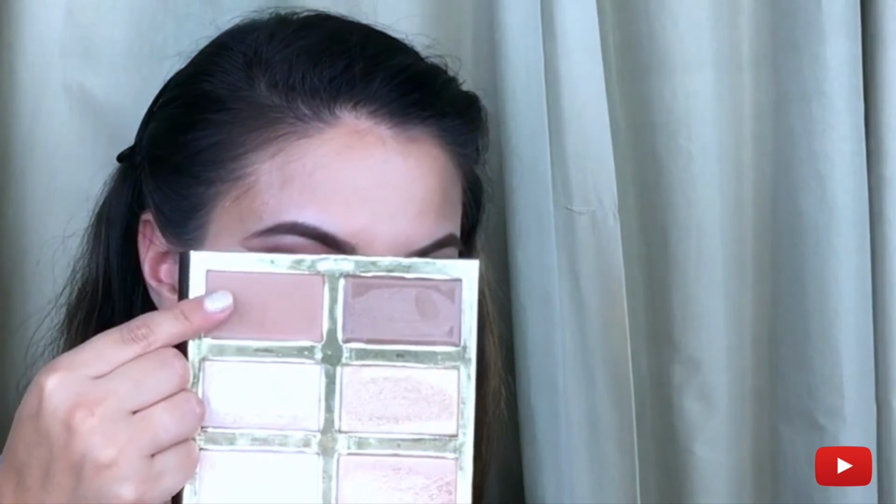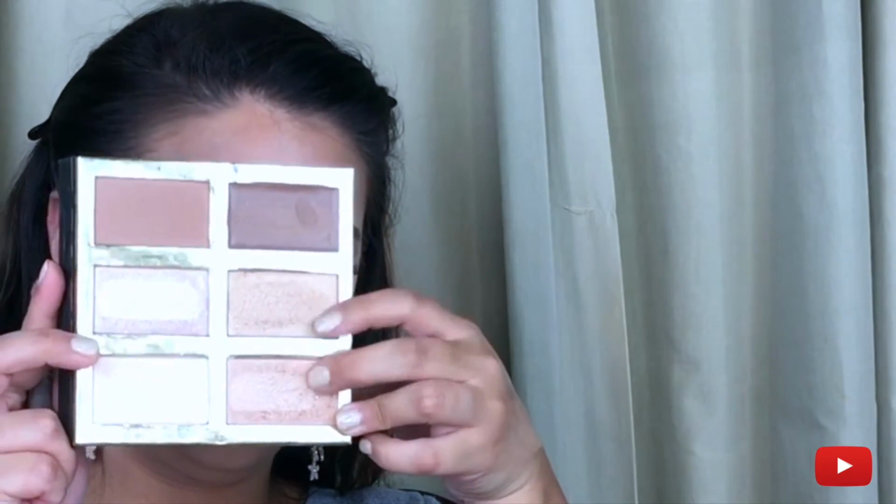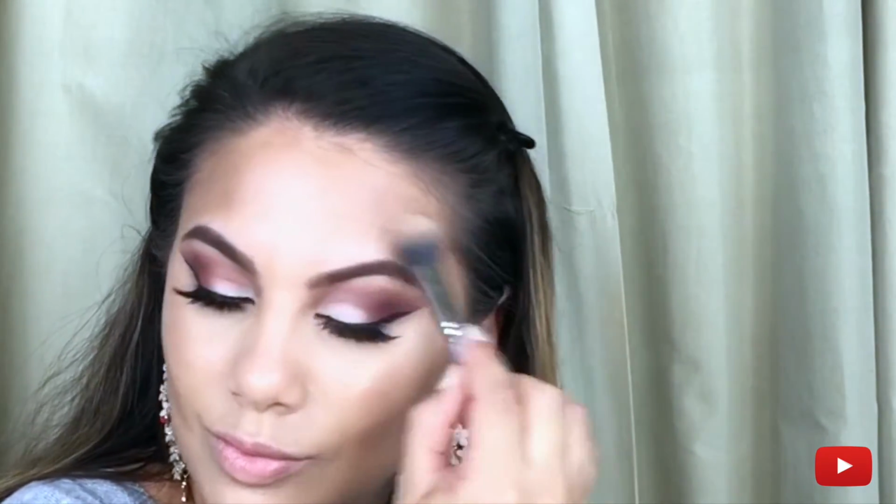And now to contour, I'm going to be using the Tarte's Pro Glow Contour and Highlight palette. I'm going to be using the powder shade in the palette, the name is Sculpt. And I'm going to apply that on my cheeks and also in my temples to kind of bronze up my face. And then also after that, I am going to be using the same palette, the highlight shades, and I'm going to be mixing two, Lit and Fire. And I'm going to apply that on the high areas on top of your cheeks, eyebrows, and the Cupid's bow.